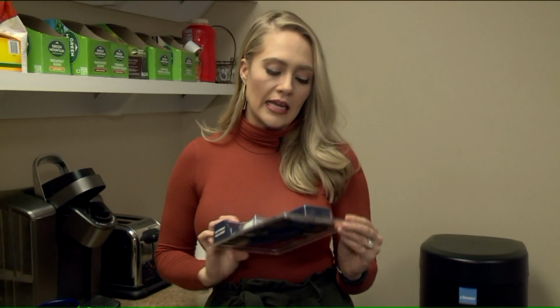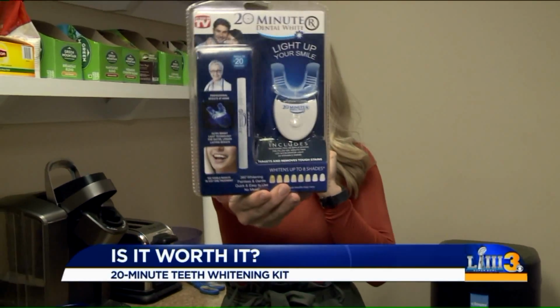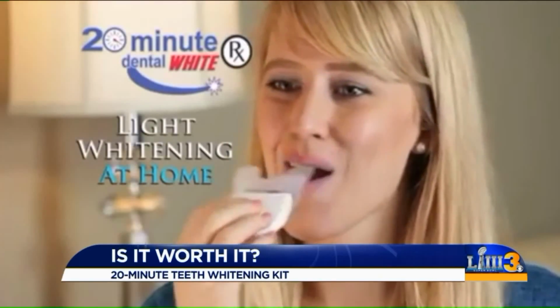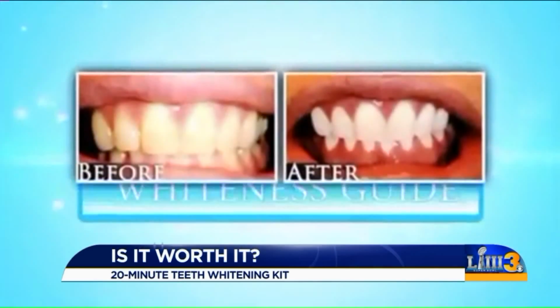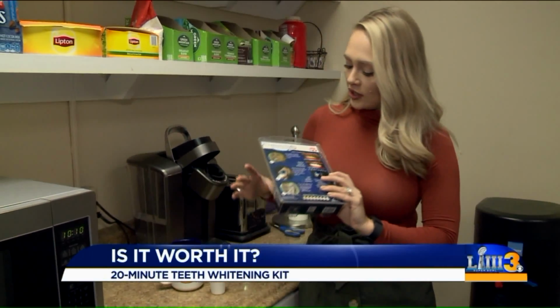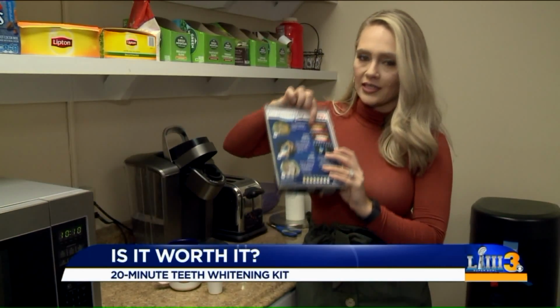The product we're testing today is a 20-minute dental whitener. This one is just around $20 and it says in 20 minutes, so just one application, you can see a difference. We're gonna chug some coffee to try to give us a better idea of the transition because my teeth aren't quite that bad as the before picture.